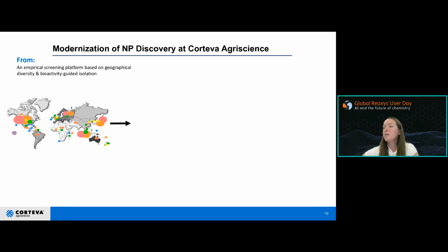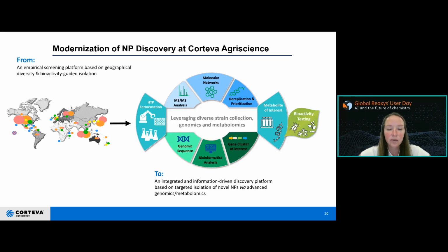So this brings me to the final section of my talk, and that is our natural product discovery platform at Corteva. So traditionally, when you think about discovering new natural products, it's more of an empirical screening strategy where oftentimes it's geographically relevant. You're looking for biodiversity, bioactivity via guided isolation. And what we've been focusing on recently is creating an integrated and information-driven platform which leverages targeted isolation from genomics and metabolomics.